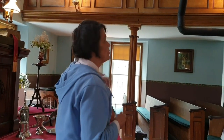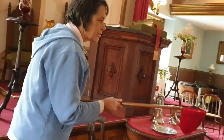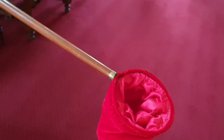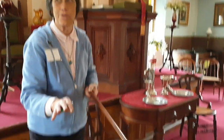Okay, so going back to the pew rent, people that did not have the pew rent would sit up in the bleacher section. Wow, the nosebleeds. Yeah. The nosebleed section way up here. Now, what else? They have the baskets. They started to take collections. They passed the basket. And as you can see, it's lined with satin, and nobody would know who's putting in what kind of money. So it's sort of a secret.